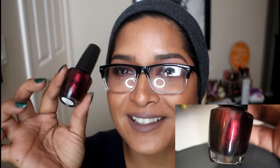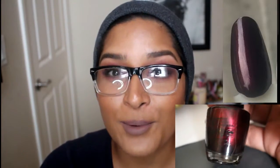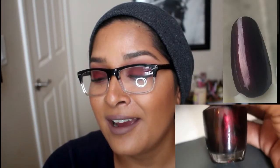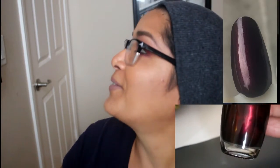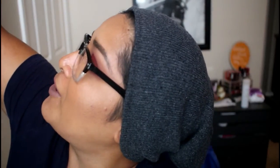Every month is Octoberfest from OPI. It's like... You are a peach, Bree. You are just a doll. Dude, this is no longer available. I can never find it. Man. That one's going right at the top of my fall polishes here. I can't wait to put that one on.